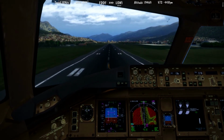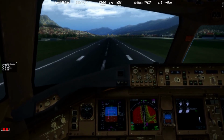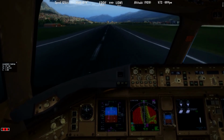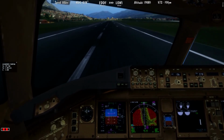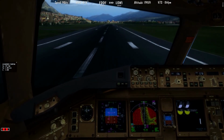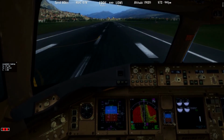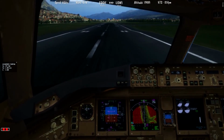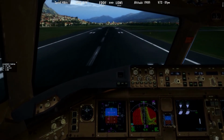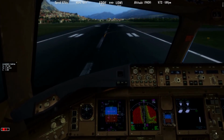As in, it is not flat, so we'll have a lot of bumps. And we'll put the nose down now. There we go. Reverses. Max reverses. Yep, the runway is, again, not flat. Either reverses, slow the reverses, manual braking. Auto brake set to off. And we have made it to Innsbruck.